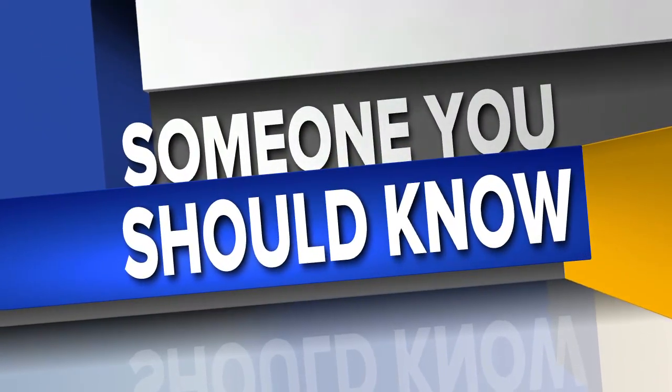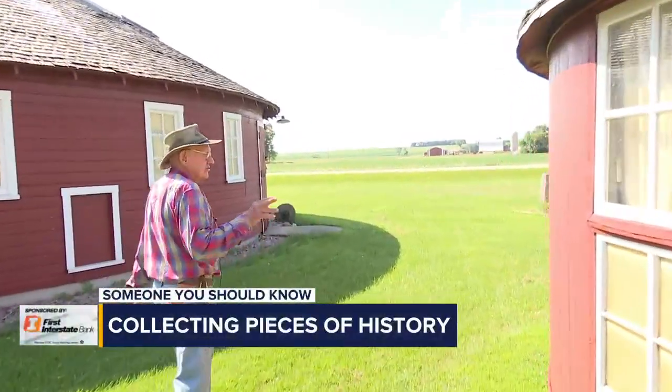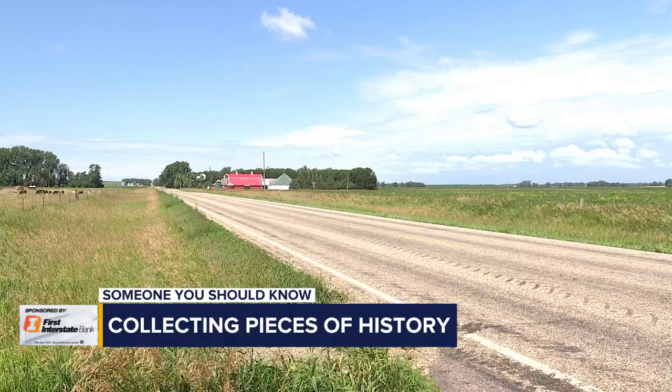A South Dakota farmer has created a hidden treasure on his land. Eric Thorstensen introduces us to Jim Lacey. This week, someone you should know. This is a brooder house. Jim Lacey grew up in this area and moved to this farm west of Trent in 1976.